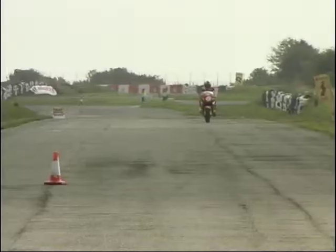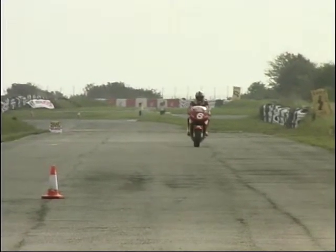And this is all front brake stuff as well, I heard you say. Yes, we do. We tend to encourage people to move away from using the back brake.